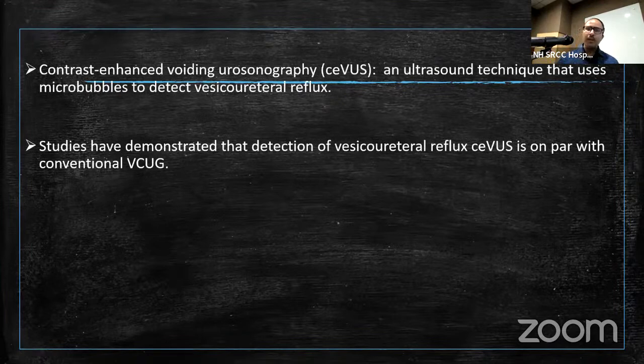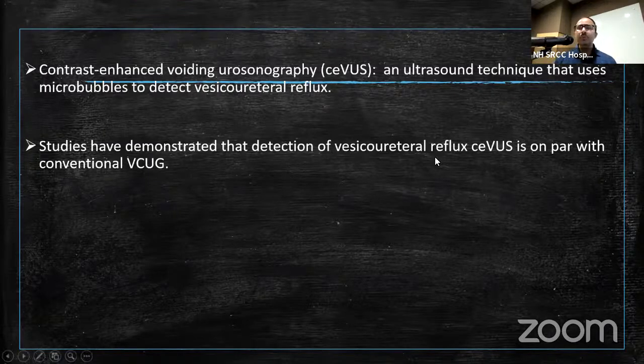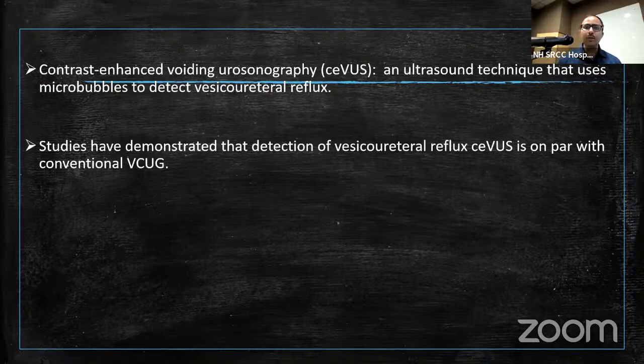in the present scenario, in the last decade, a lot of work is going on in contrast-enhanced voiding urosonography. They inject a special contrast into the bladder that produces microbubbles, which can be seen on ultrasound. If those microbubbles go into the ureter, then in that way we can detect vesicoureteric reflux. However, it is right now in research mode, and there are a few centers which have started using this technique. The reports say that the detection of VUR, the vesicoureteric reflux, with contrast-enhanced voiding sonography is on par with the conventional voiding cystourethrogram. But we need to have more practice and more experience with it to say that.